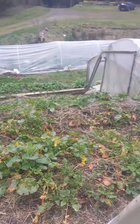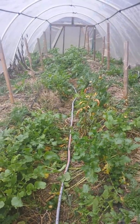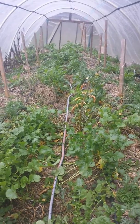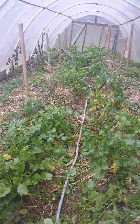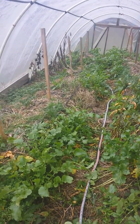This year will be head lettuce. Gonna try a new endeavor, something that'll last longer and be easier to sell, and not as time consuming or diverse, so it's easier to produce.